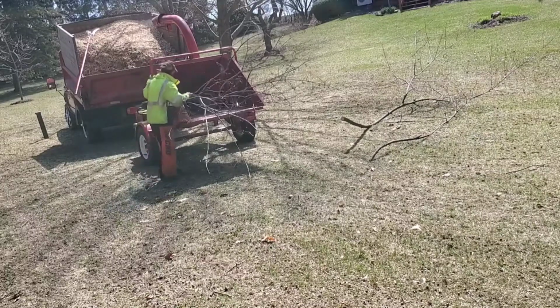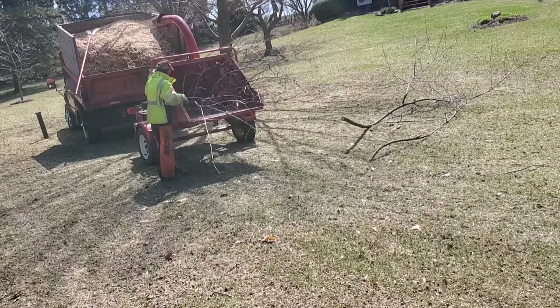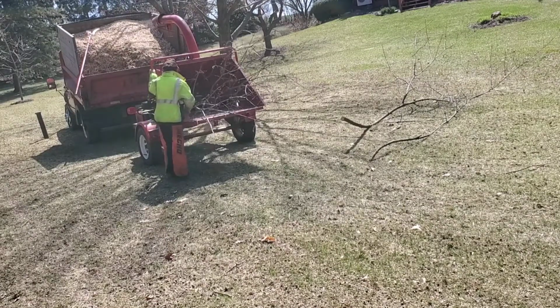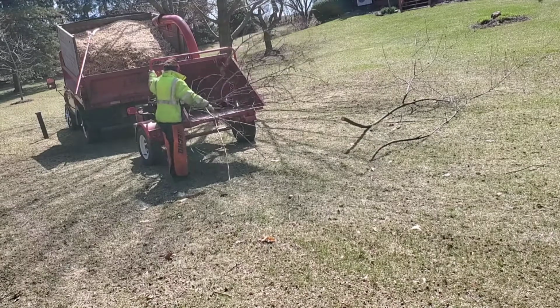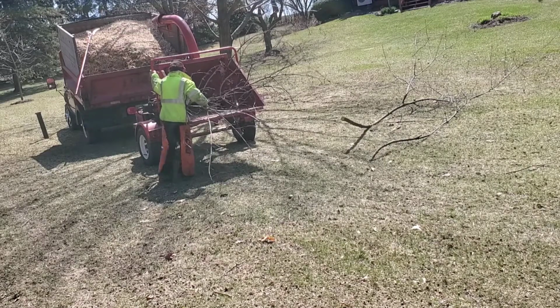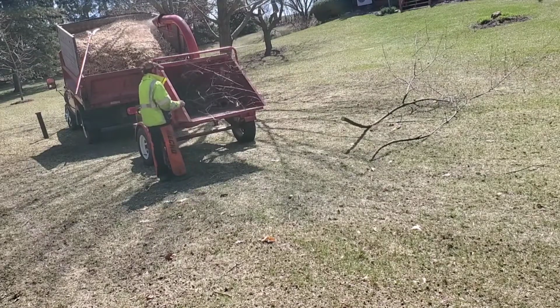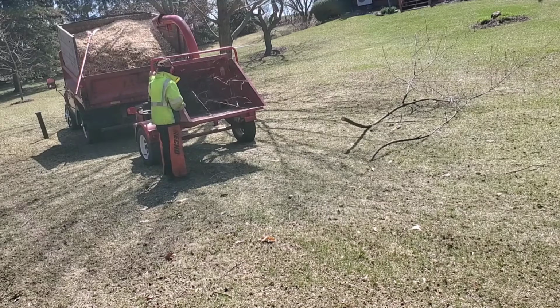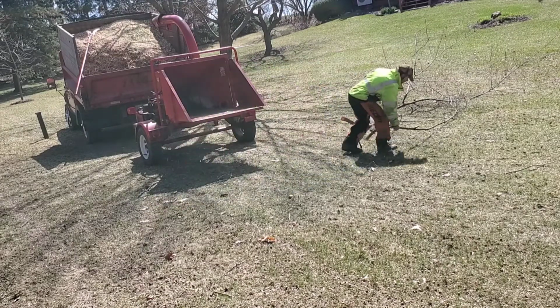Okay, here you're going to see a perfect example of where that reverse comes in handy. I'm having a problem where the branch is actually not wanting to go in the machine, so I'm having to back the branch out and finagle the branch. There must be an elbow or something that's being jammed in the machine. I'm not quite sure, but you'll notice my hand is on a big bar that goes all the way around the machine. I'm slowly working the piece of the branch into the machine, so that's where the reverse bar is. I push on the bar and it puts the machine in the reverse mode.